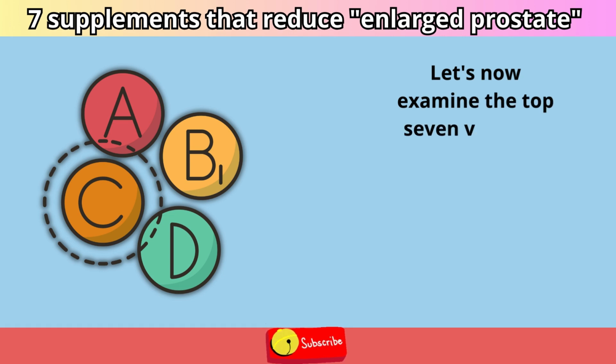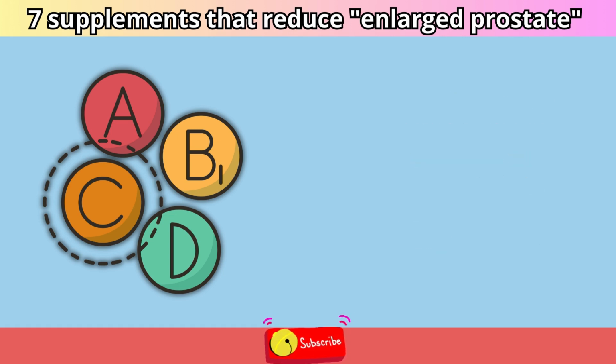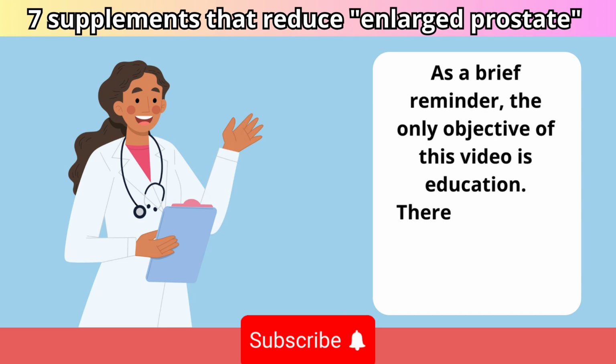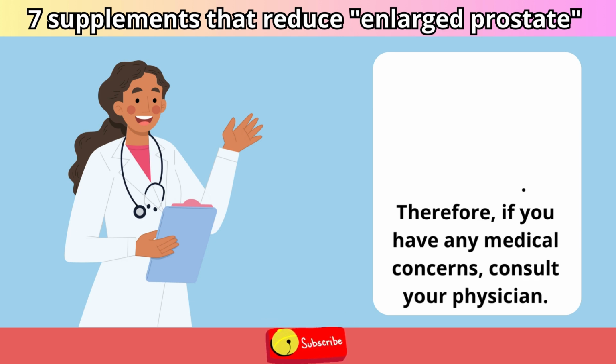Let's now examine the top 7 vitamins that have the ability to both shrink and grow the prostate. As a brief reminder, the only objective of this video is education. Therefore, if you have any medical concerns, consult your physician.